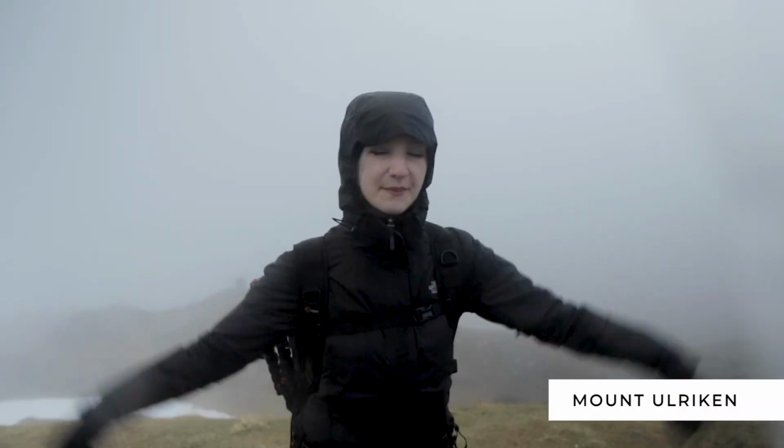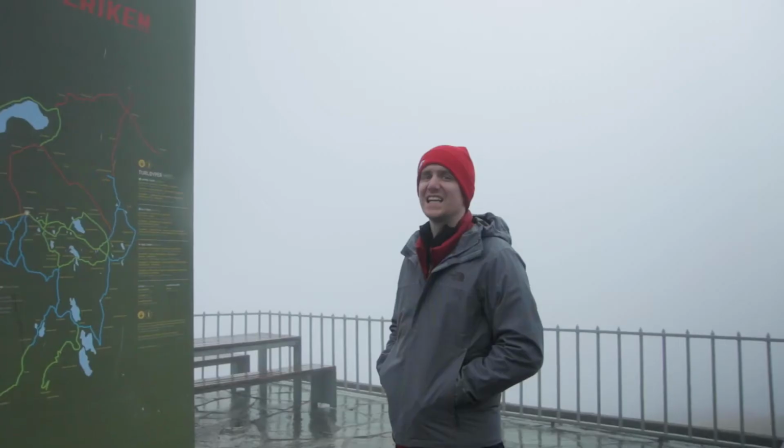You can take the cable car up Mount Ulriken where you can go up into the clouds. Can't see anything.